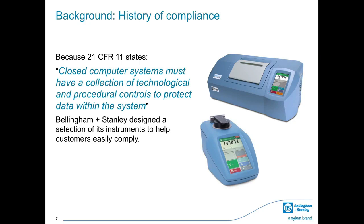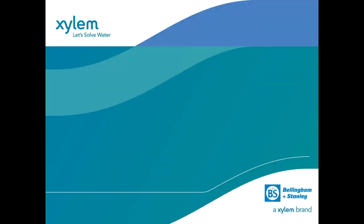Since 2002, we have offered compliance as standard on a range of refractometers and polarimeters designed with these global standards in mind. Now, as of 2019, Bellingham and Stanley is proud to announce that all ADP 450 polarimeters include onboard software to help laboratories comply with FDA Regulation 21 CFR Part 11.